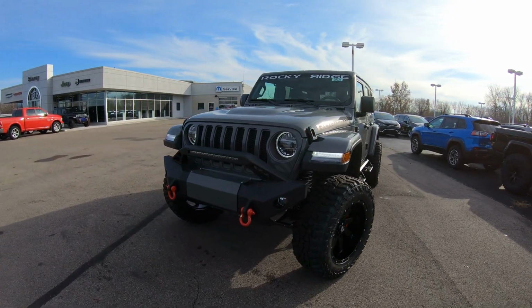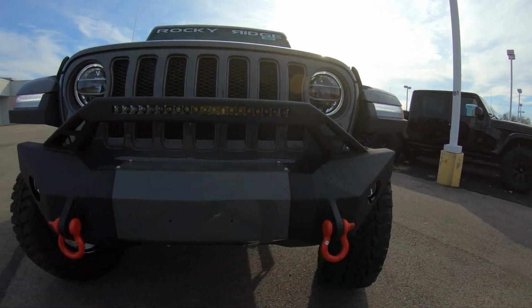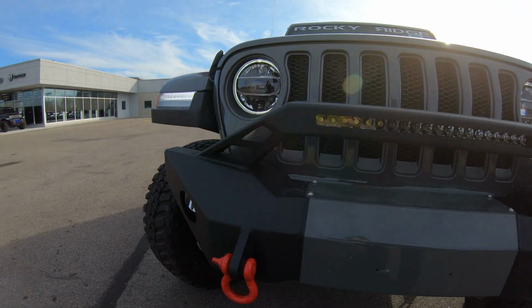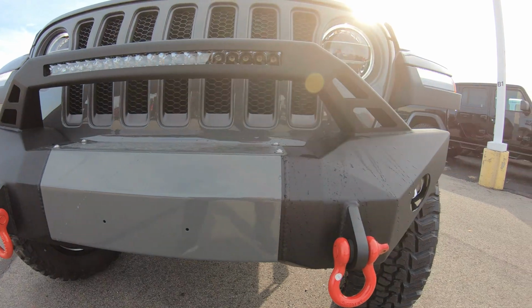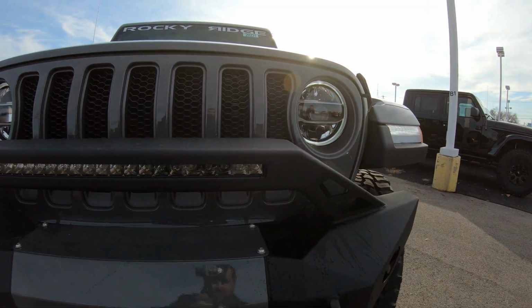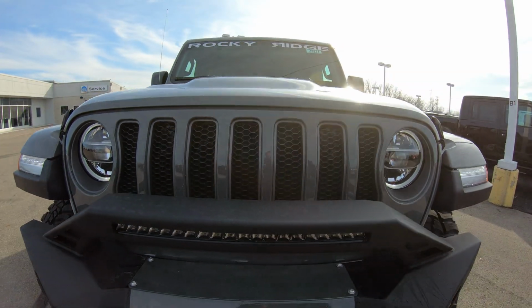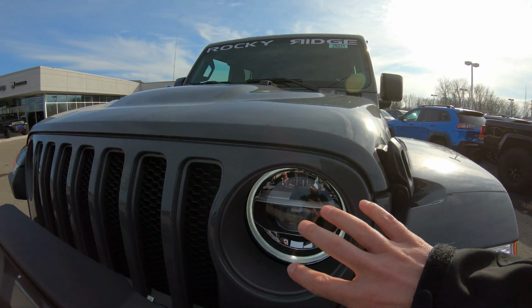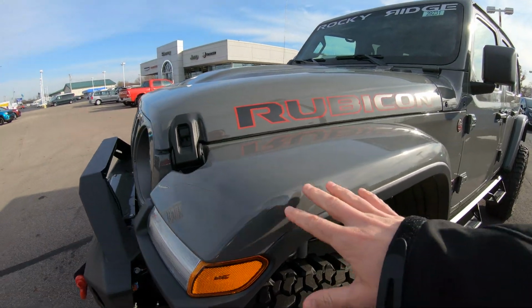Starting on the front, one of the major upgrades that Rocky Ridge has done is put a really nice, extremely heavy-duty front-end bumper on this. This is a solid steel front bumper with built-in fog lights in the bottom, as you can see there. It also has a really nice LED light bar located in the front bumper right here. Upgraded LED lighting throughout from the factory. Painted flares.